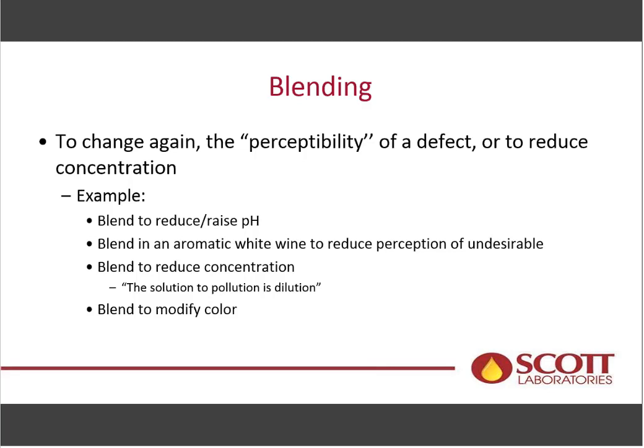You can blend to reduce or raise the pH. I think in Texas, most likely it's going to be a necessity to reduce pH, not raise it. You could also blend in something like Muscat or Riesling or a Gewürztraminer that's pretty aromatic. And you can reduce the perception of an undesirable aroma, for example, maybe like a little Brett. If you could just take those aromatics and drive them more into a floral area and maybe cover up some of the horsey aroma, you might actually make a better wine, more complex.